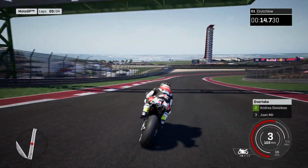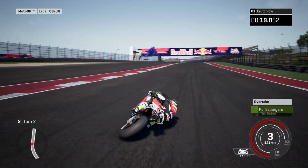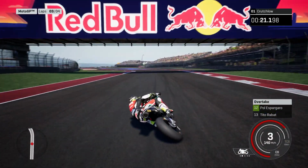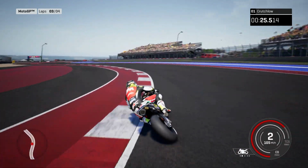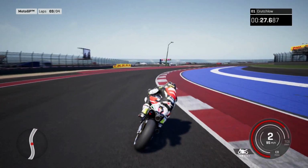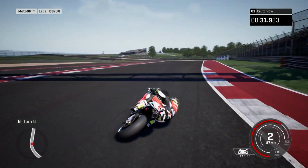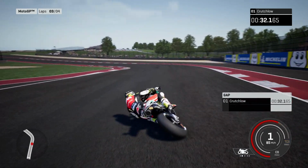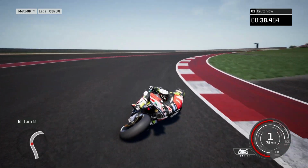Out of turn one with power though. Dovi once again goes past Joan Mir. Mir back past Dovi again, so they're having an absolute scrap of a battle there. Scrap of a battle, I don't know what that really means, it doesn't make sense. But Rins and Morbidelli also battling. Look, it's through turn 5 now. Second gear, staying in second for turn 6. And holding second gear about 90 mile an hour now, so 32.1 to that first sector. We're now 2.9 seconds in front of Mir.